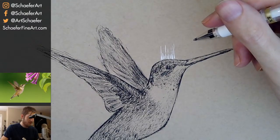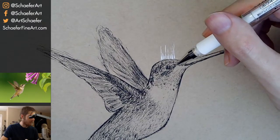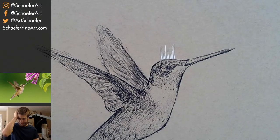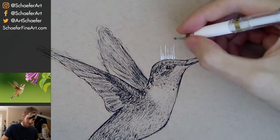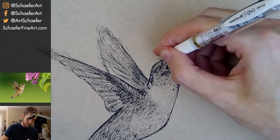You're right, Nathan. That could have been cool. Do a circular hatch to match the texture of the feathers. Too late now, I think, right? But if I did a textured background, that could have been cool.